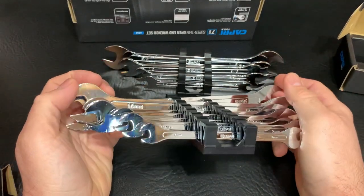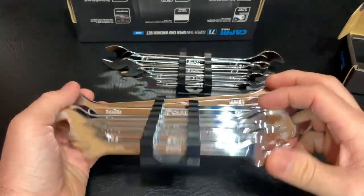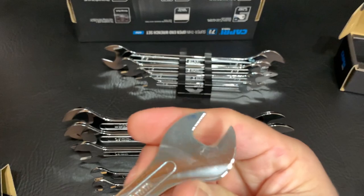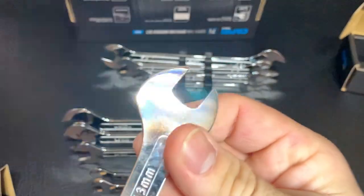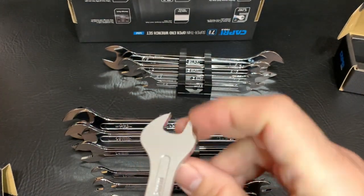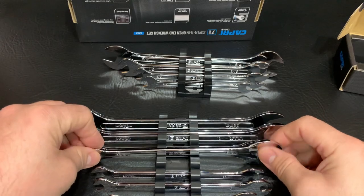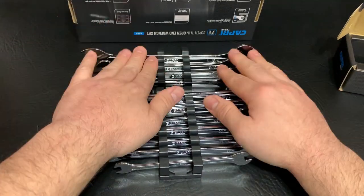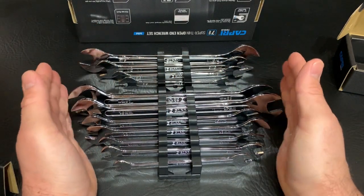Don't want to go too deep on these. Super nice polish on them. Definitely awesome to see that. Yeah, check that out. That's some good chrome. You don't have the ridges in there on some of the chrome. This is like some super shiny chrome. You've probably seen my face a couple times already. So yeah, there you go. The metric and standard thin wrench sets.